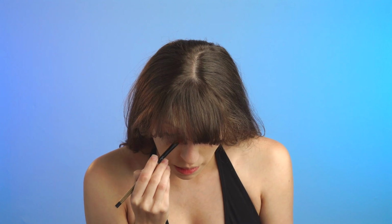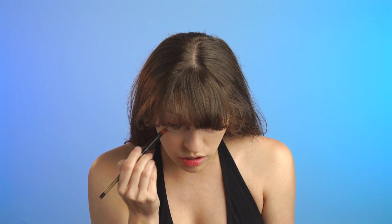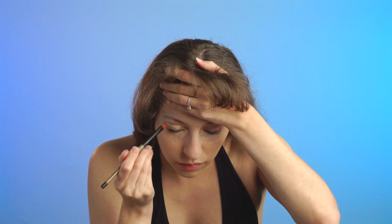I usually opt out of using foundation. I'll just pop on some concealer, and this is the Glossier Stretch Concealer in the color Light, and I always bring this when I travel. It's very lightweight. It's not full coverage, but I like the natural look that it gives to my skin. It just evens out the dark circles under my eyes and everything, so I really enjoy this concealer. And I'm just going to apply some under my eyes and onto my eyelids.